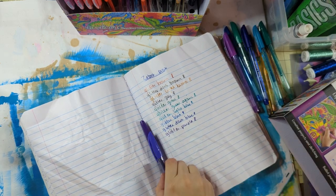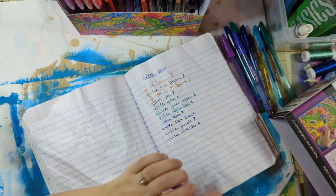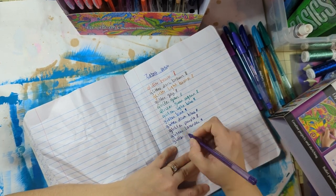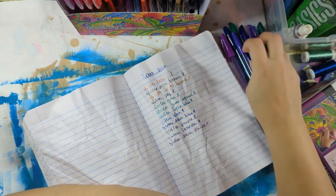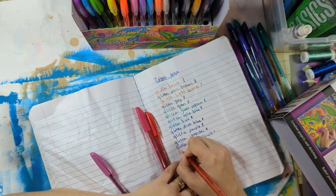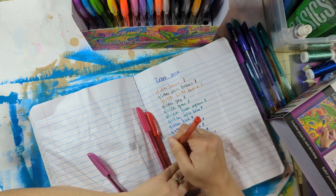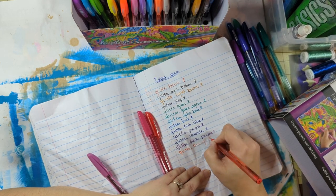But I do like the glitter. The glitter pens were really nice. And I really liked the neon ones. You will see those coming up. But as you can see, these glitter ones are nice. And I started taking them out a few at a time, because they were awful to try and open and try and take out of that box.